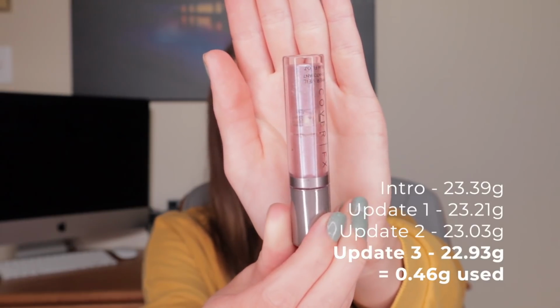Oh my gosh, there's so much product used up and out of this packaging. I've had this for about 2.5 years now, maybe just a little bit longer, and it is just so good. The formula is still so nice and creamy. It never gets dry or flaky. I never have fallout from it. This is the superior shimmer liquid eyeshadow formula in my opinion. I love it so much, and it's just so good.